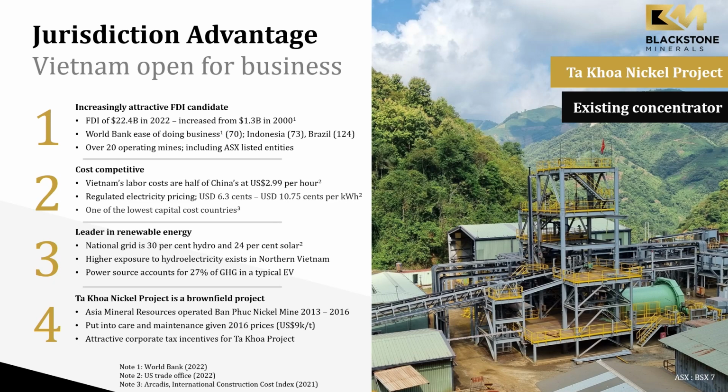Again, back to why Vietnam. Vietnam is a very attractive foreign investment location right now. The overall foreign direct investment has grown since the year 2000 from 1.3 billion up to 22.4 billion in 2022. Its cost competitiveness is second to none. It's got one of the lowest labour rates in the world at roughly an average of $3 an hour, which is half that of China.